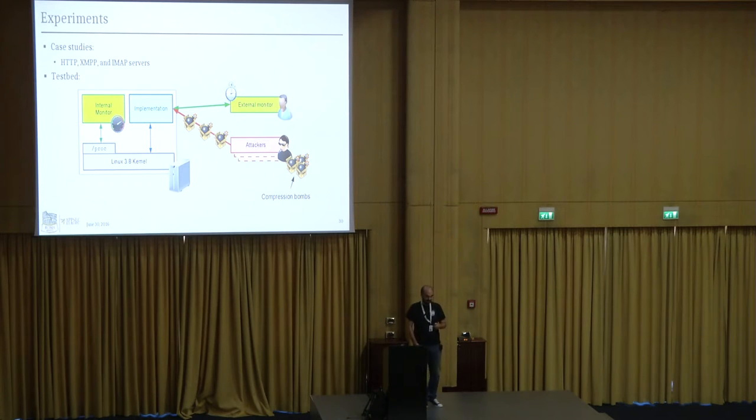We did an experiment. This was our infrastructure. We just set up a server. We installed an internal monitor. We used PidStat, a tool available on Linux systems. PidStat is pulling from the proc file system to see resource consumption, like CPU usage, memory usage, file I/O, disk I/O, and so on. And this is the server that we targeted.